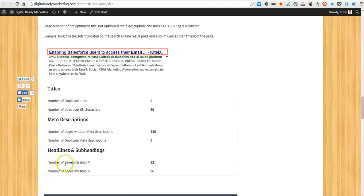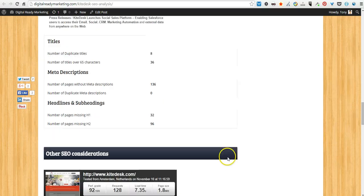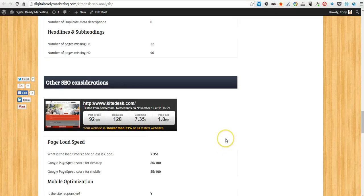And again, another SEO element: missing H1, missing H2. This could contribute to ranking, so it'd be nice to have them on these pages that are missing. That's something to think about.